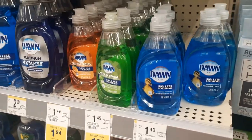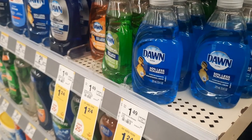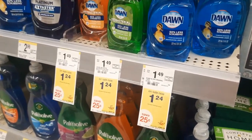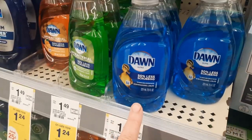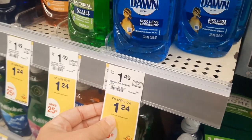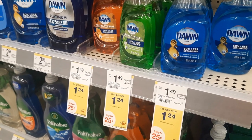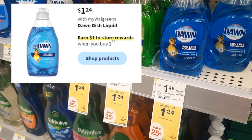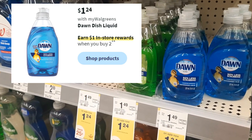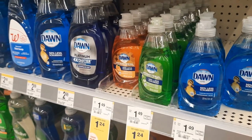All right, just in case you are needing some sort of filler item for a booster, or if you just need some Dawn soap or just soap in general, there's a really great deal here on these 7.5 ounce bottles of Dawn. They're super cute. They're regularly priced $1.49, but they're on sale for $1.24. When you buy 2 in the same transaction, you're going to get a $1 register reward back. It makes them just 74 cents, which is a really great deal. This is a great one just to grab if you need it, but it's also a great little filler.